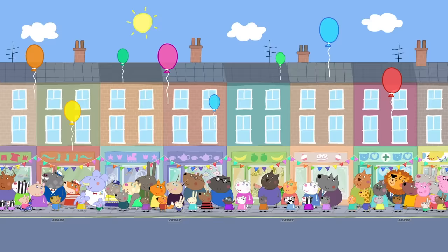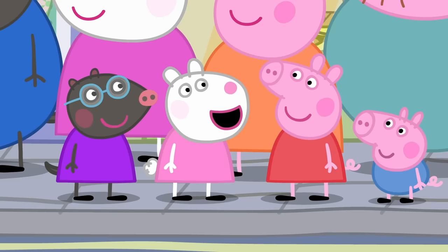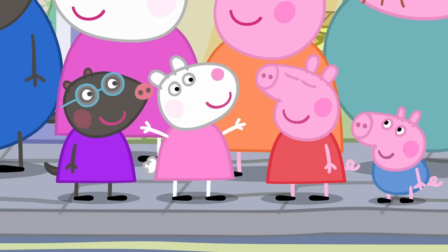The carnival. Peppa and her family have come to watch the carnival. Hello! Here are Susie Sheep and Molly Mole. Hello, Peppa. Have you come to watch the carnival? Yes, I can't wait. It's going to be amazing. With fire-breathing dragons. And magic people flying.